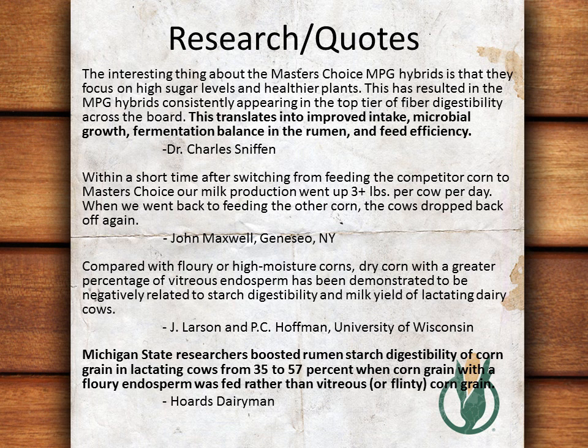Many researchers and growers are seeing the benefits of our MPG hybrids across the country. Dr. Charles Sniffen states that increased sugars in our MPG hybrids translate into improved intake, microbial growth, fermentation balance in the rumen, and feed efficiency. Also, universities are observing the improved efficiency of floury grain. Michigan State researchers boosted the rumen starch digestibility of corn grain in lactating cows from 35 to 57% when corn grain with a floury endosperm was fed, rather than a vitreous corn grain.